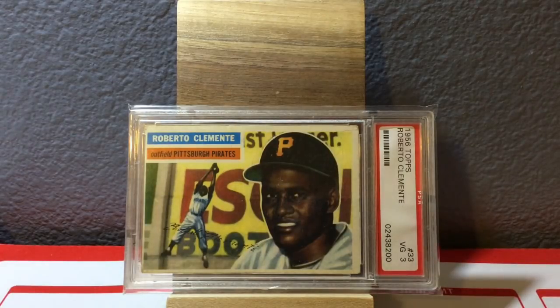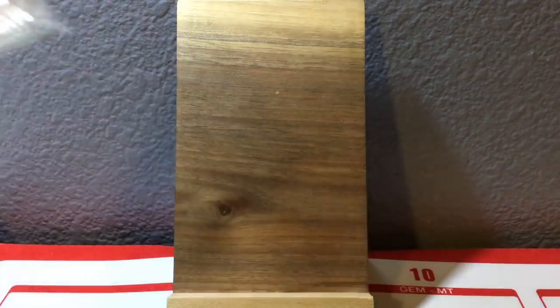Here's my first Roberto Clemente, 56. Really old flip here. This wouldn't be a bad one to cross over to the new Lighthouse holder, but really miscut for sure, but just a great card. I mean, look at him going up to catch that ball in right field, and just amazing. He was a great guy, great ball player. Just love it.